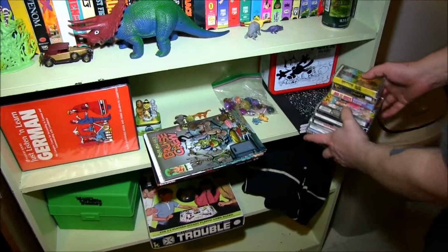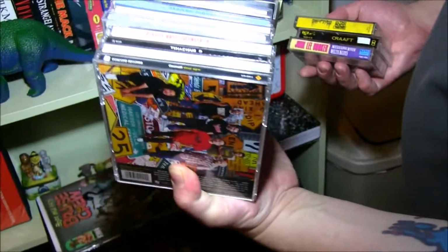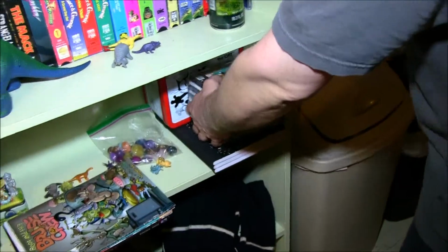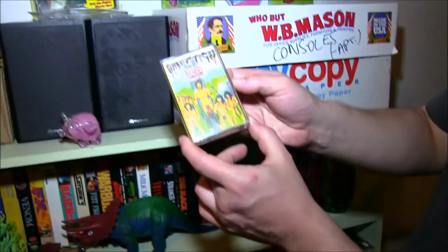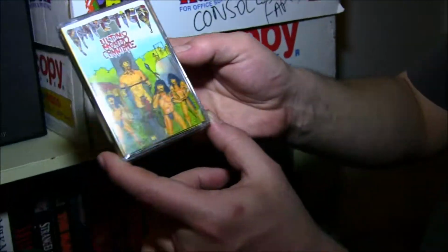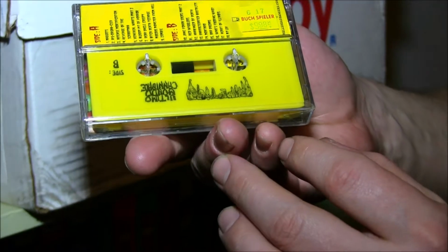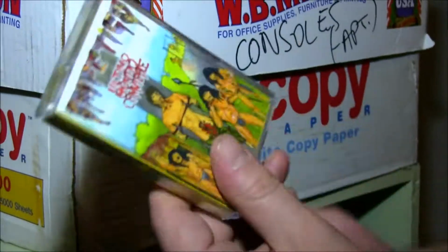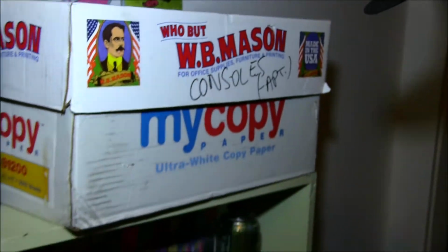Composition books. Nice blank composition book. Everything. You know, some free CDs. Freebies. This was not actually an item we got at the tag sales, but a friend gifted this to me, and I'm really excited. He just picked that up for me today. Happened to be at the record store and saw it. Yeah, if you know what that is, I want to talk to you.